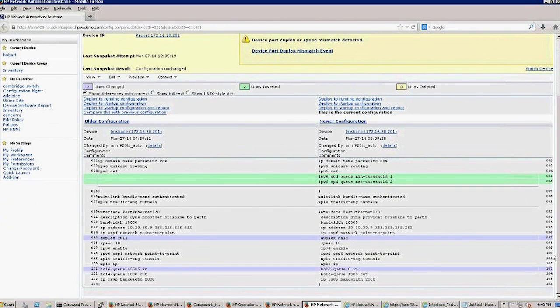I go to the network node configuration, previous changes made to the configuration, and it takes me to the network automation window. And over here I can see the duplex full was changed to duplex half by this login. And again, this could be integrated with your TACACS or any other authentication server that you use in order to authenticate the users who are logging into the devices. But it would capture the user, and it would capture the exact change that was made. So that's really powerful.